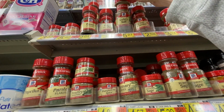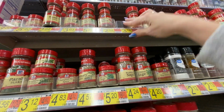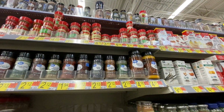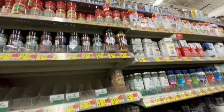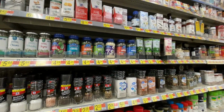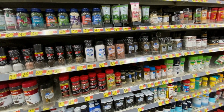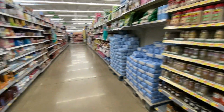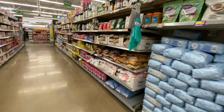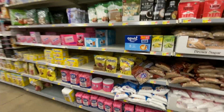And bay leaves, there's a small container of bay leaves. If you guys use bay leaves a lot, just buy a bulk bag on Amazon. That's what I do. It's really cheap, and there are numerous uses for bay leaves. So don't buy a little bottle for $3. Buy a big bag for like $6 on Amazon. Not that I really like Amazon, but sometimes you just have to shop on Amazon.